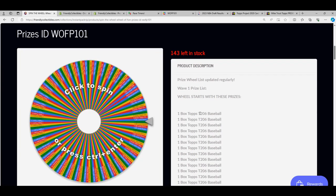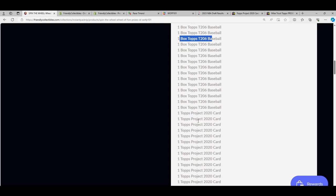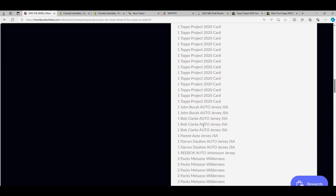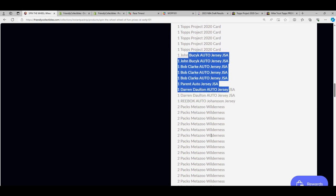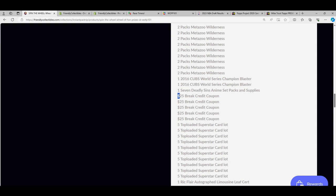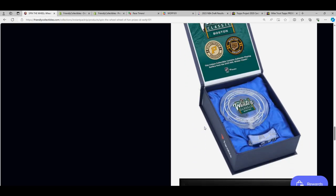And then it's got a whole horde of different things that you'll get possibly matched up with. You're going to get matched up with something on this wheel, and it could be a box of Topps T206, could be a Topps Project 2020. We just looked at some of those on eBay. Really cool stuff. Jerseys. Various jerseys. And just a whole plethora of different things. Even some break credit coupon cards on here. Who knows what we're going to see get matched up with.